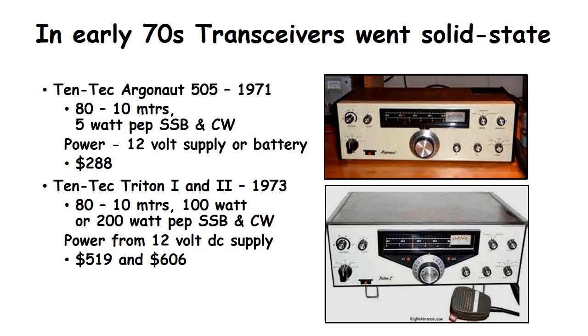In the early 70s, transceivers went solid state. One of the first all solid state transceivers was the Tentec Argonaut that came out in 71. 5 watts PEP sideband and CW, and could be run from a 12 volt battery. Nice little portable rig, and I have one that still does a good job on the Classic Exchange. Tentec in 73 came out with a 100 or 200 watt level solid state transceiver, the Triton 1 and Triton 2.